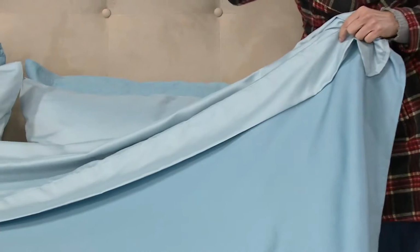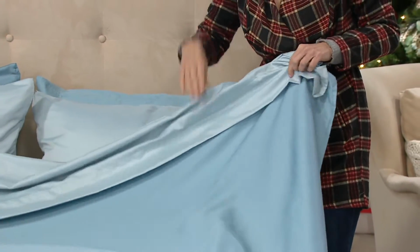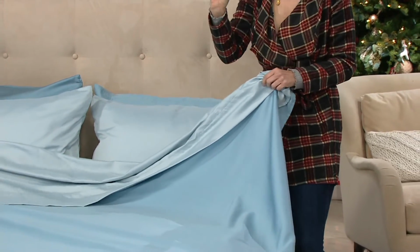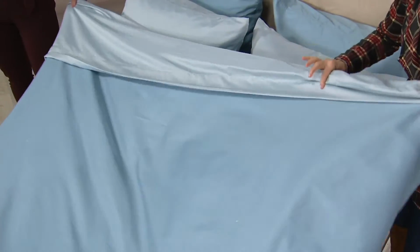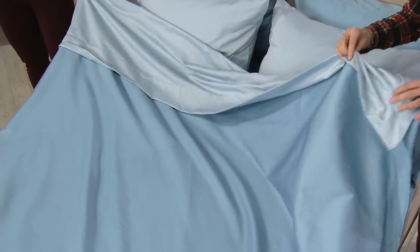700 thread count. So we talk about a jumping off point at 250 or 300 in terms of thread count, and then getting up into luxury over 500. So this is that nice sweet spot at 700 thread count. So it's going to be nice and durable for you, but not too heavy. So sort of an all seasons sheet. And that's what we talk about when we talk about what's a thread count.